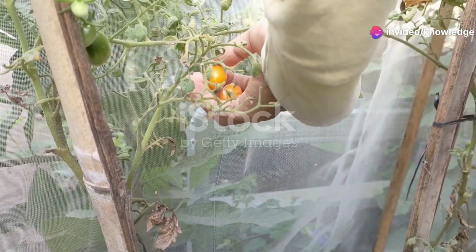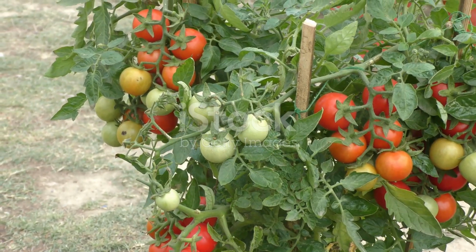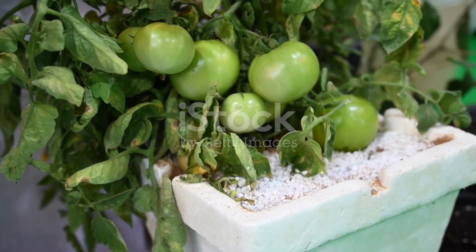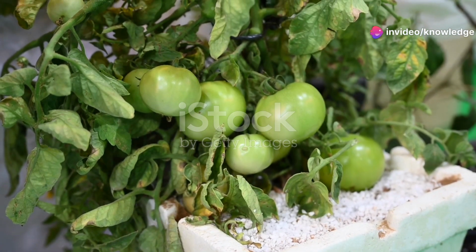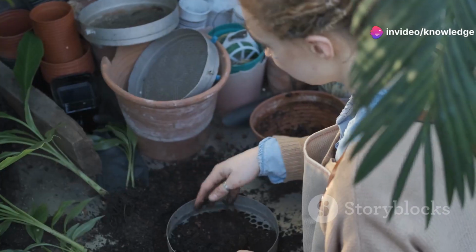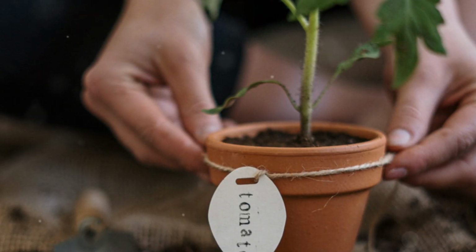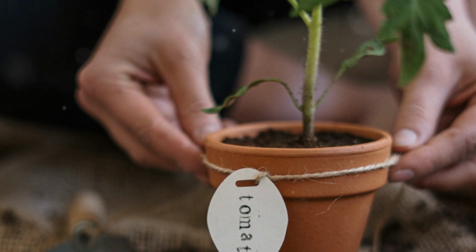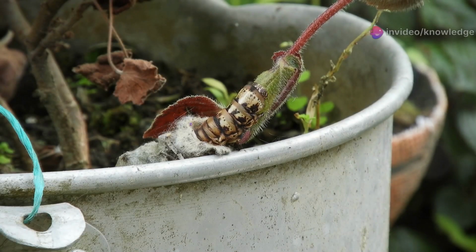Tomatoes are one of the most popular choices for home gardeners, and they adapt wonderfully to container cultivation. Determinate, or bush, varieties are particularly well suited as they grow to a fixed, manageable size. When choosing a container for your tomatoes, think big. A single determinate tomato plant will thrive in a pot that is at least 5 gallons in volume. Ensure there are plenty of drainage holes.